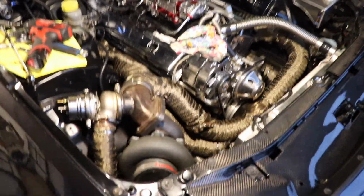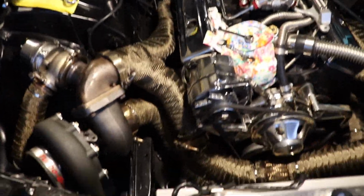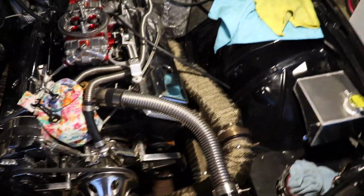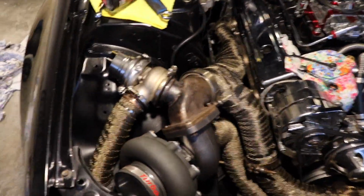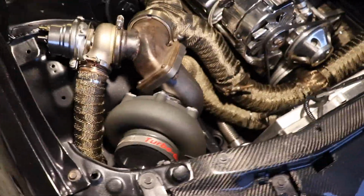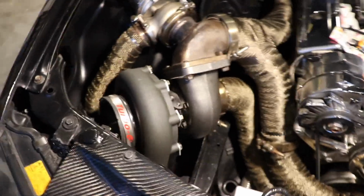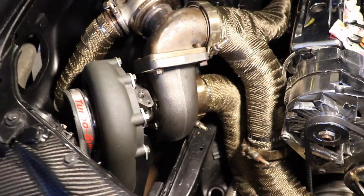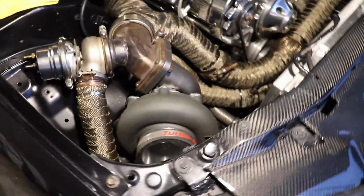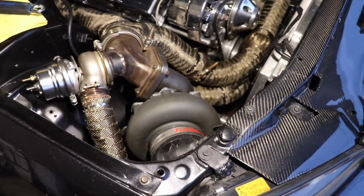Unreal. With all the exhaust heat wrap done on all the headers and the cross pipes, the other header over there. I even got the wastegate tube all wrapped up too. But seriously, take a look at this Performance World ball bearing billet wheel turbo. I am so excited to be running this. This actually is a 78 mil turbo, guys. The one that we had in here before was a 76.